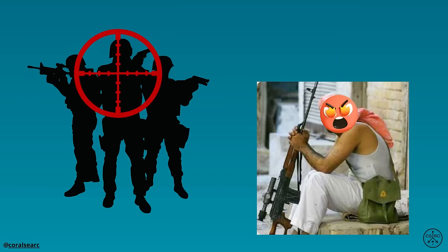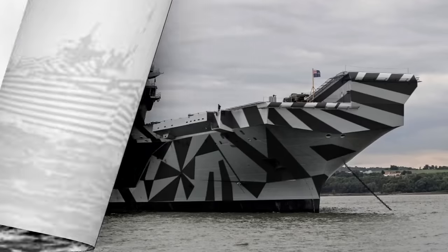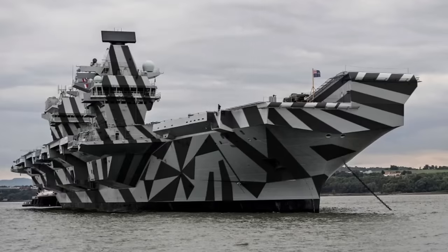A historical example of this effect is the dazzle camo patterns of World War I. These were found on British and American warships, and the goal wasn't necessarily to conceal the presence of the ship itself, but to make it difficult for observers to accurately determine speed, direction, and range by turning the ship from a uniform shape into a geometric mess.